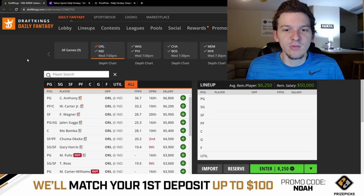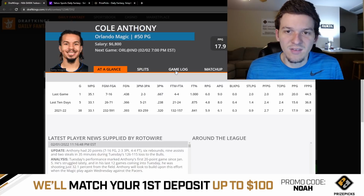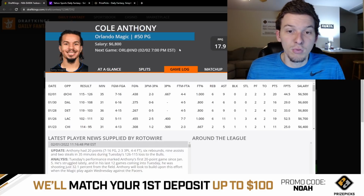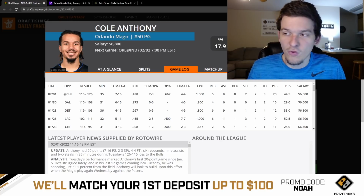So looking at Orlando today, Orlando's a team I typically avoid, but after Tuesday's game, it's kind of hard not to look to some of these Orlando guys because they did run a pretty tight rotation, and they did play a lot of their starters big minutes. We saw 35 minutes from Cole Anthony, who played really well and had 44 Draftkings points.